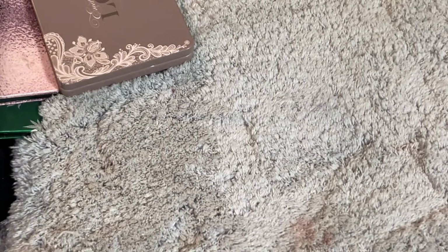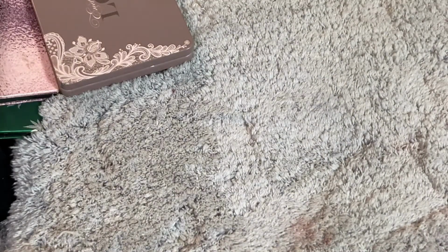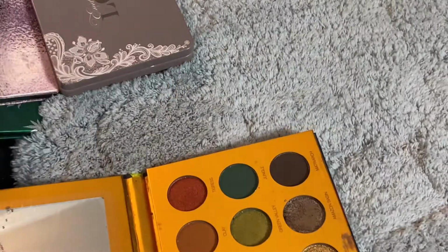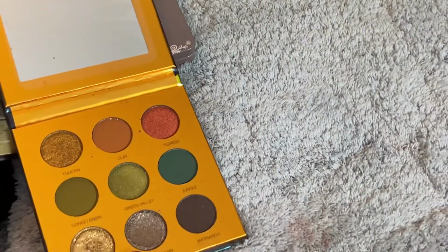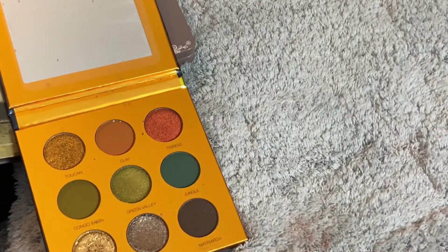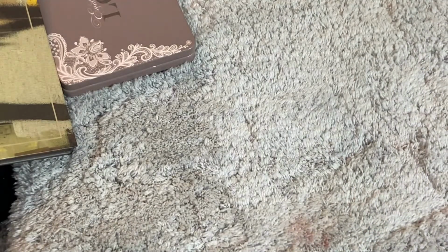Okay, now we're getting into my Etsy brands, but the next one that we have is the Vintage Dawn from Ace Beauté. Then we have the Colored Rain Safari. Look at that bottom color right here. Now, I will say what was disappointing about this palette is that these pans are not filled all the way up. This pan right here is super low, and I've only used it like twice. Do you see how it's not flush with the palette? That's irritating.